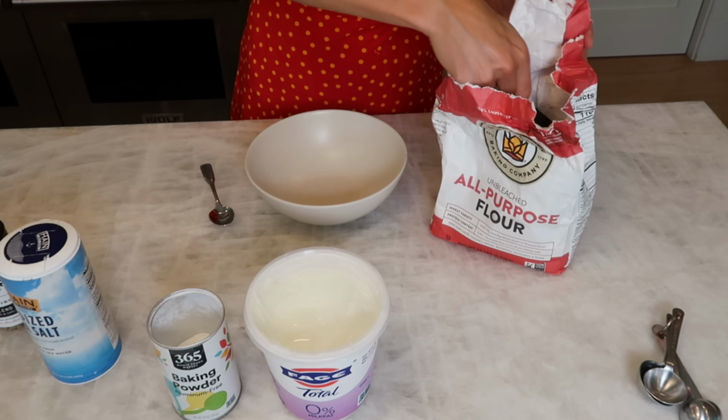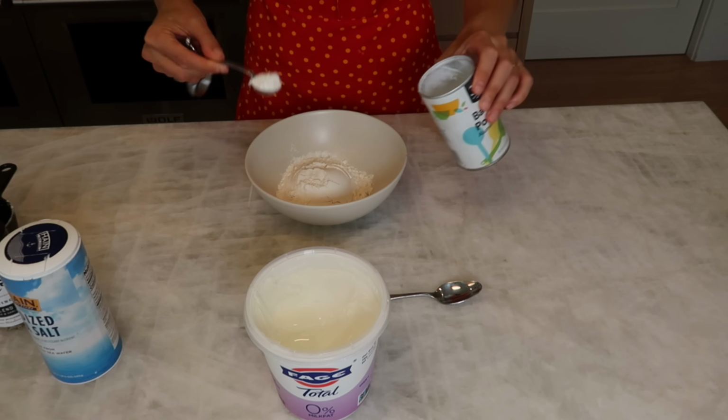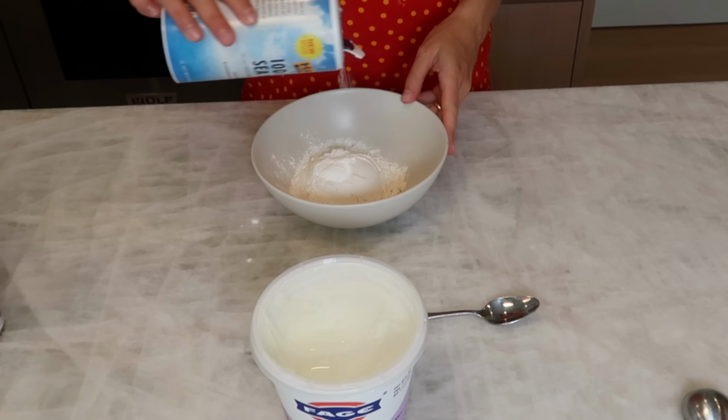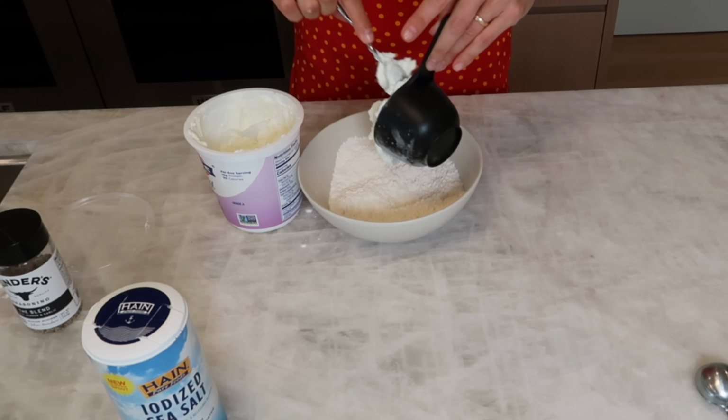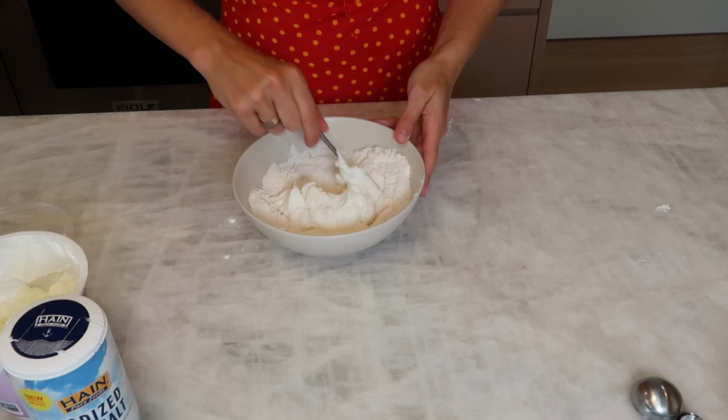1 cup of flour, 1.5 teaspoons of baking powder, 1/4 teaspoon of salt. Mixing this together in a bowl. And then 1 cup of Greek yogurt. Mixing this together.